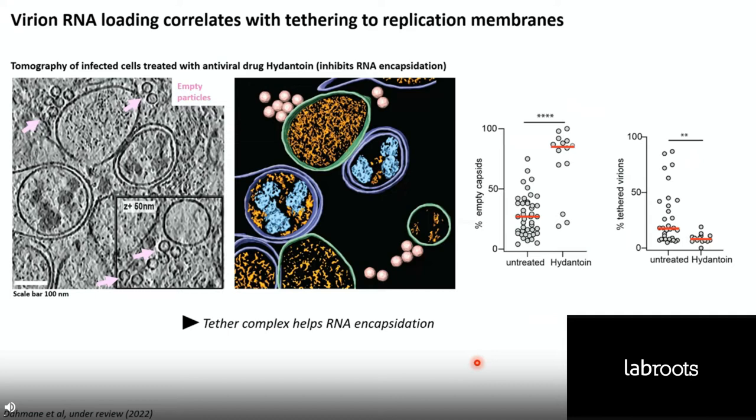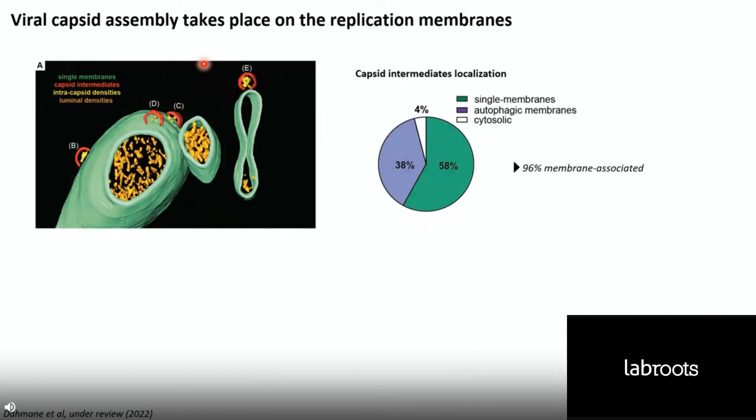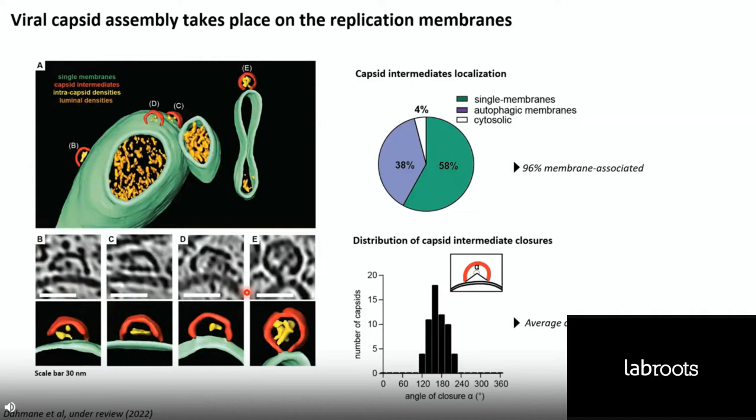And now I guess you wonder where actually the viral capsids assemble in the cytoplasm. And as I mentioned before, it is one of the major open questions in the field. So we looked carefully into the tomograms of the cells, and we found that there are capsid assembly intermediates docked on the single membranes, as you can see in this 3D segmentation. And these intermediates were also found on autophagy membranes and very rarely alone in the cytoplasm. And here is to show you that they have different conformations. You can see it in these different snapshots, also different levels of completion. However, we measured their closure degree and we found that most of them correspond to half capsids.